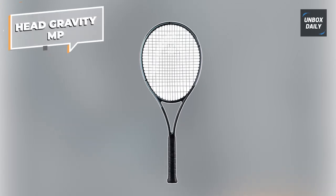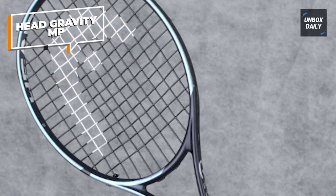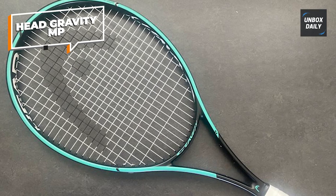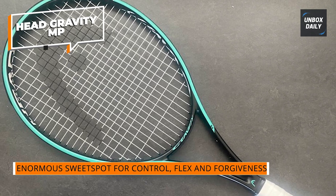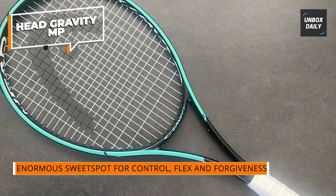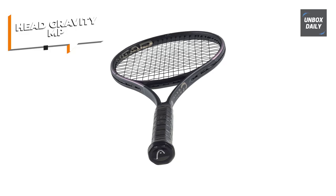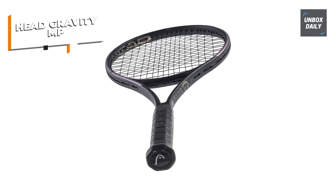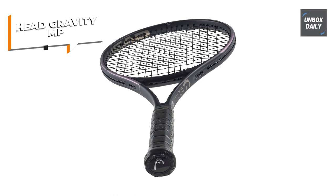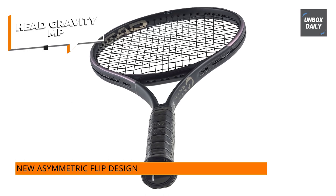Head Gravity MP. Next, introducing the Head Gravity MP, a racket that's creating ripples of excitement in the world of tennis. With its sleek and modern design, the Gravity MP commands attention, reflecting the power and precision it brings to the game. What truly sets it apart is its impeccable precision control. Every stroke feels like an extension of yourself, allowing you to dictate the pace and direction of the game, whether you're dominating from the baseline or showcasing your finesse at the net.